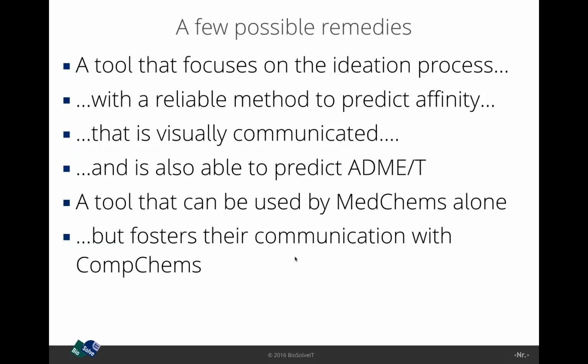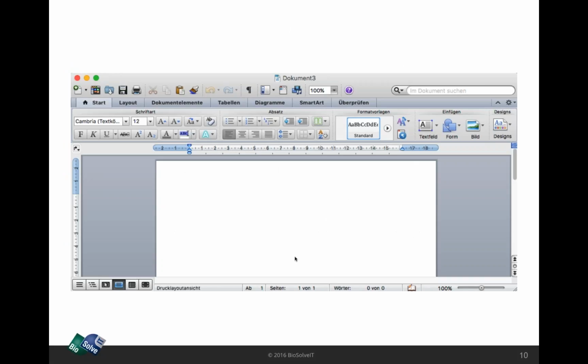So I mentioned earlier the point of easy to use software, and I've incorporated an example here for a rather complicated word processor. And as you can see, there are so many more features and buttons than you actually need to write a text. This is obviously very professional software, but let's be honest, most of us, I would say 95%, are using some formatting and want to write mostly simply a text.